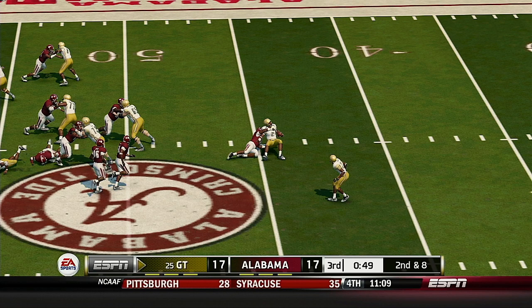That makes it first and 10. From their own 33-yard line, first down. So at the end of 3, the Yellow Jackets lead 24-17. Welcome back to the action here as we resume play in quarter number 4. Made at the 43-yard line.